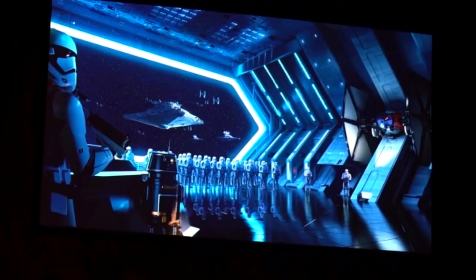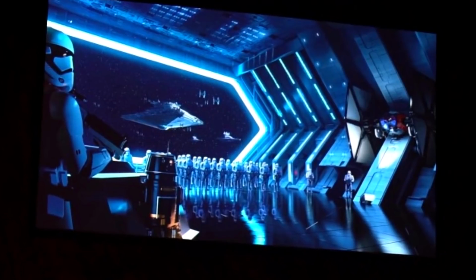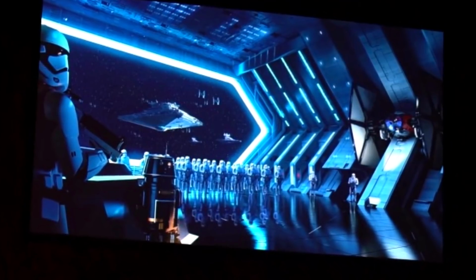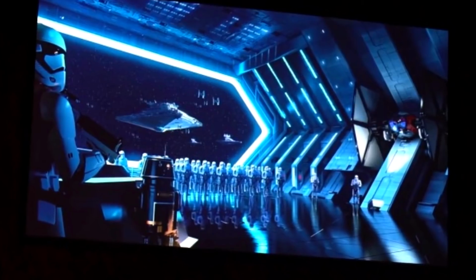This image here, now we've seen this before. This is concept art for the Battle Escape attraction, but one of the things that I noted during the panel is that they confirmed that this is not a projection. This is a physical set. This is a real place. It's a real thing. Those are going to be real stormtroopers.